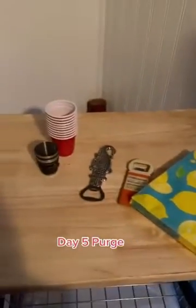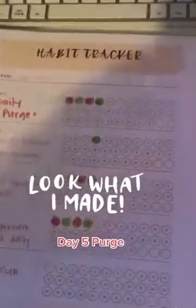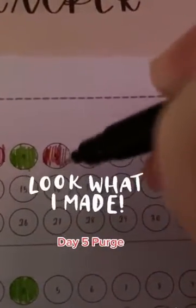And I also have a pack of party napkins I've never opened. I'm gonna log it in my daily journal. So I'm gonna go to my little habit tracker and go to the daily purge and go to day number 5.